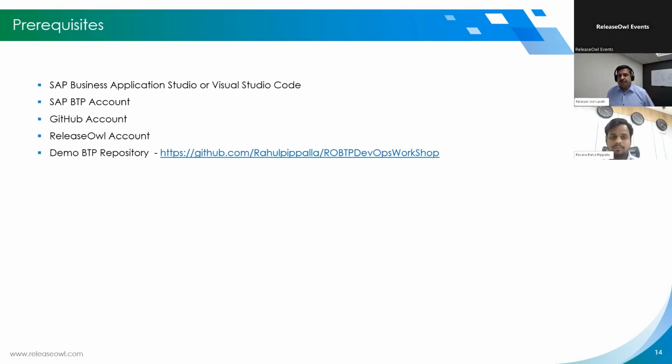And one thing that we are doing, since after we have a workshop for you, it is important that you experience, understand and learn. So the playground is available for you for 3 months after this workshop is done, to experience and to gain more knowledge of BTP DevOps and to get certified. So you have ReleaseOwl absolutely free to use, fully enabled ReleaseOwl for BTP.